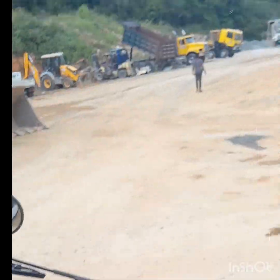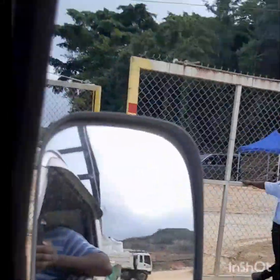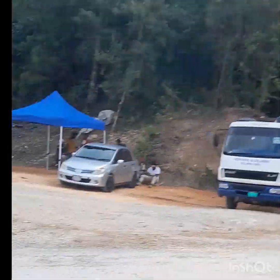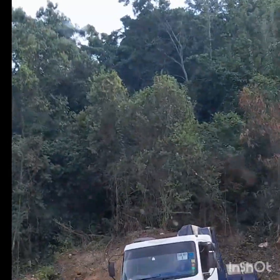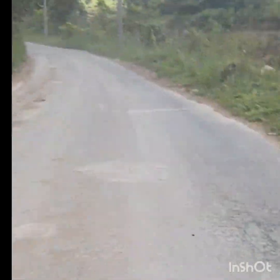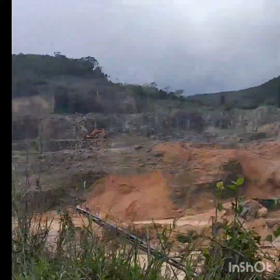Yes, I'm going out now. Up the top there is the premix. The garage is there. This is a gate. All the way out of the quarry to deliver this stuff to our customers.